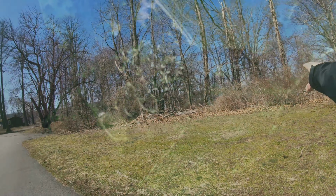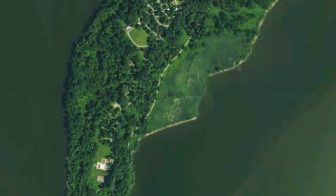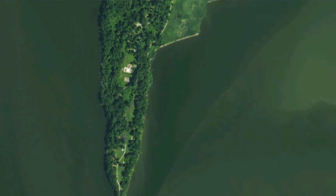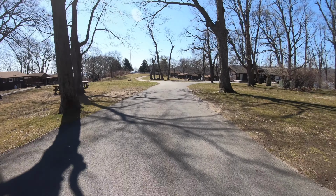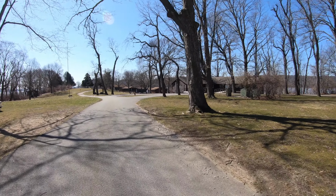We're surrounded by the Hudson River right now. Looks like we're getting close to the end. I'm surrounded by these cabins, one after another, quite a few of them. I would imagine this place must be very busy in the summertime if all these are full.